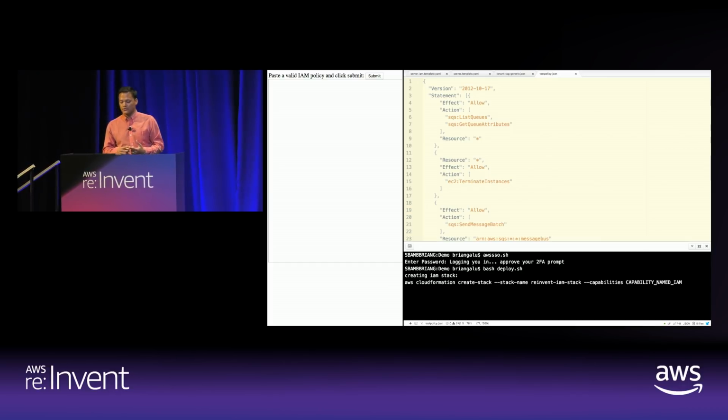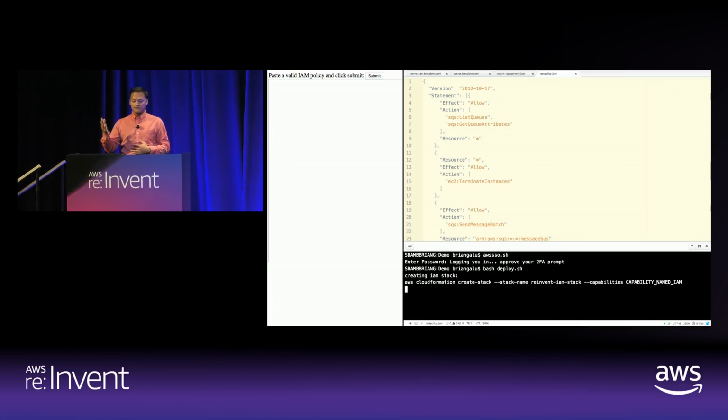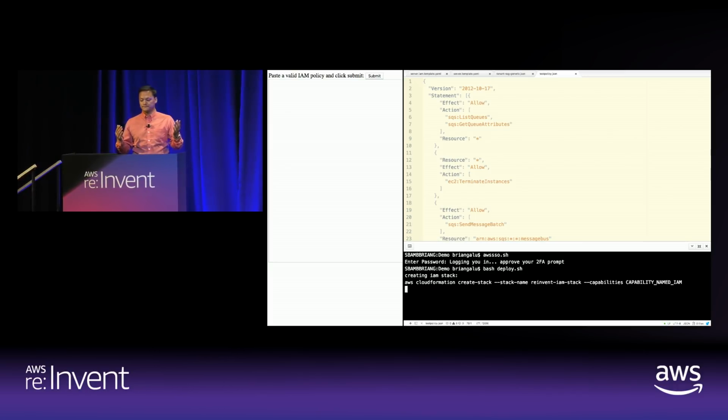The stack for the IAM resources will create an IAM policy through a custom resource that checks it before it deploys, and an instance role. It would look very similar if you needed an execution role for Lambda or a deployment user to be used by a CI/CD pipeline. The stack for the application tier includes custom resources for VPC, subnet, security group, and IAM selection. So let's have a look.